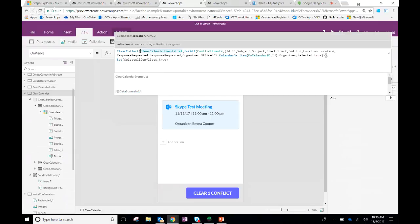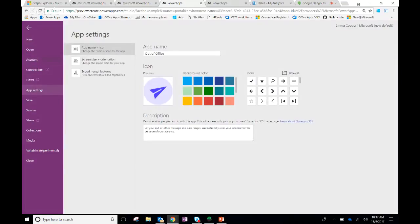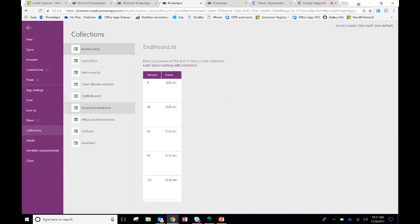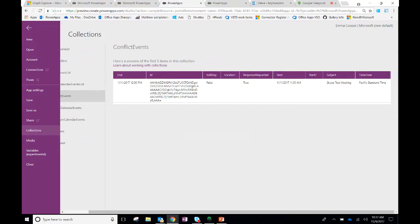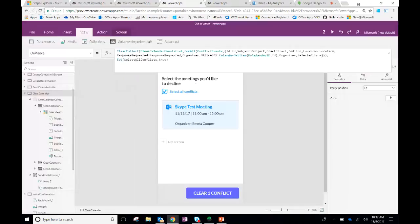And so we make this collection, and we look at the time period of your out of office, and we go and we pull all those conflict events. Oh, so that's just built in? You didn't make that conflict events? If we go to collections, conflict events, you made that collection here. And so basically we pull that from Microsoft Graph and we look through that time.